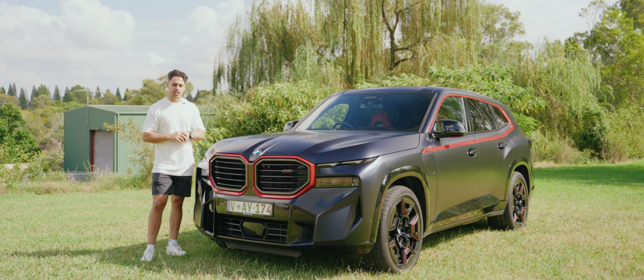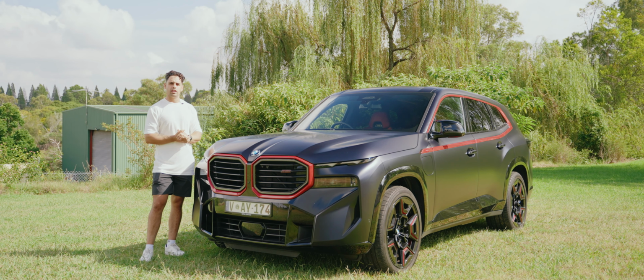But the question is, does this car deserve to wear the M badge? Well, we're going to find that out in this review.